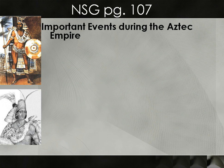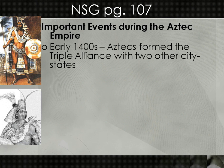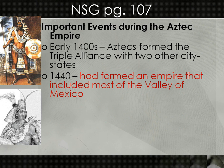And finally, the important events of the Aztec Empire itself. First, they formed a triple alliance with two other city-states. Then they continued to expand over 40 years and included most of the Valley of Mexico, and you can see the map of that on page 241 of your textbooks.